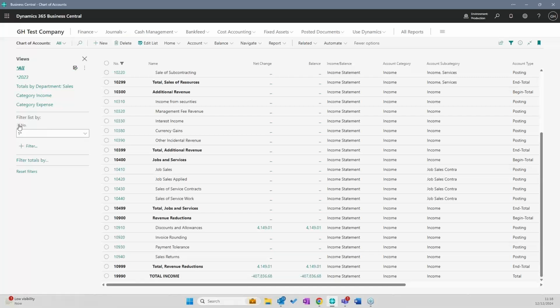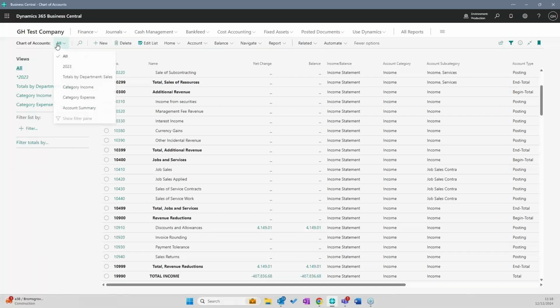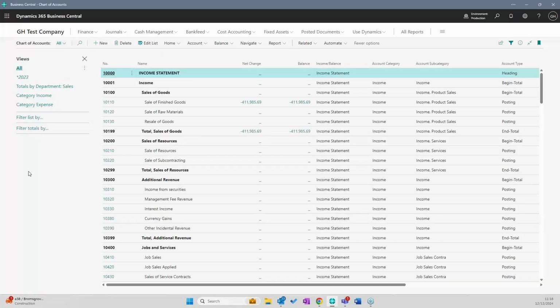I'm going to remove that filter. I show all of the accounts again. So I've shown you how the system is set up. I use the columns to filter those accounts down. I can also filter using the filter window to the left-hand side. I can access these through the filter button. I can filter my list of accounts.